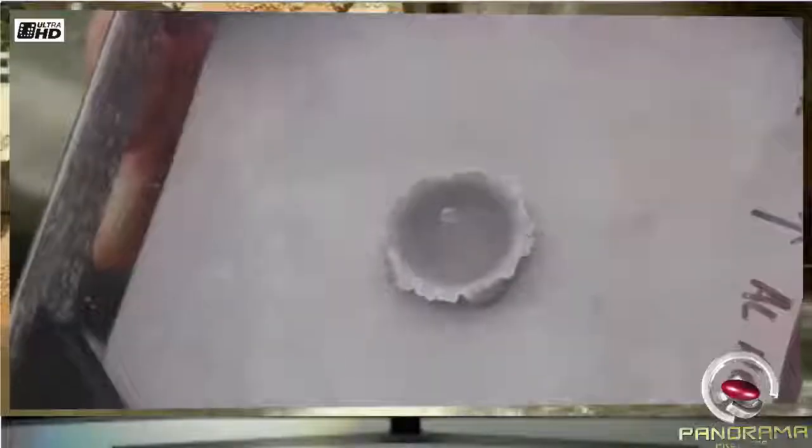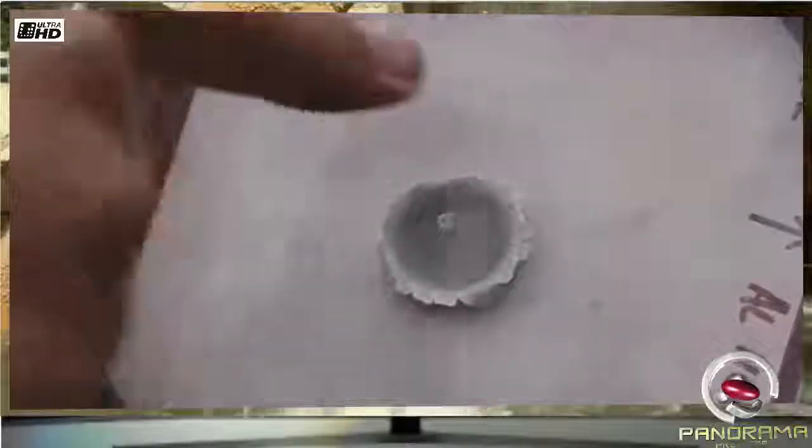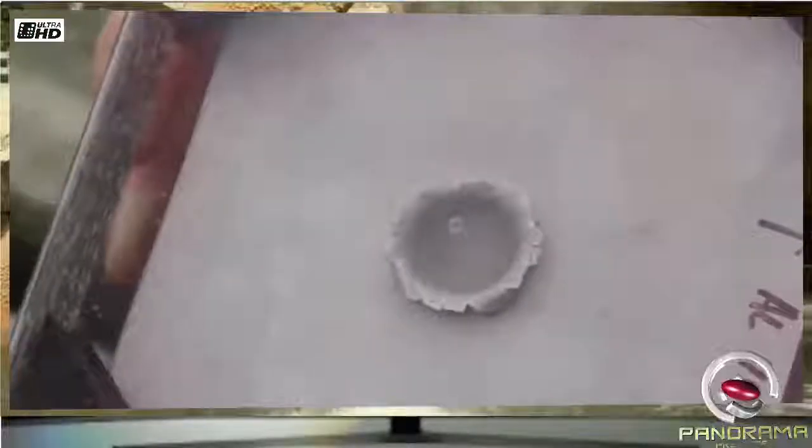And it really does look like a crater. It looks like something you might see on the moon, with the rough edge to the crater there. Yeah. So what's going on with these impacts?